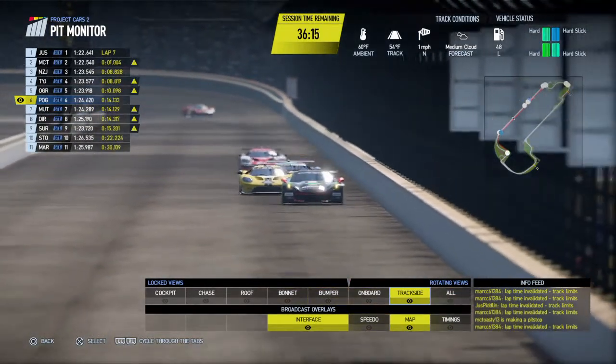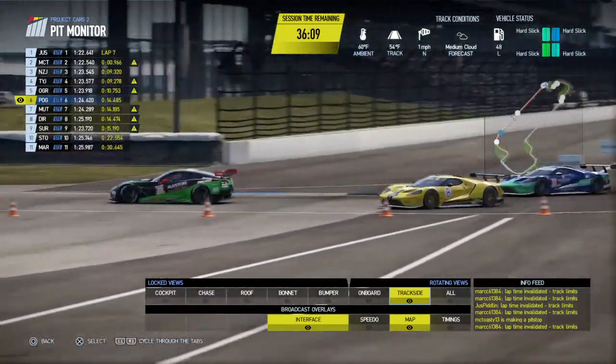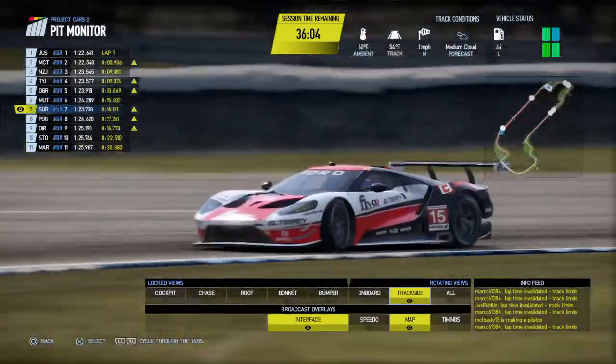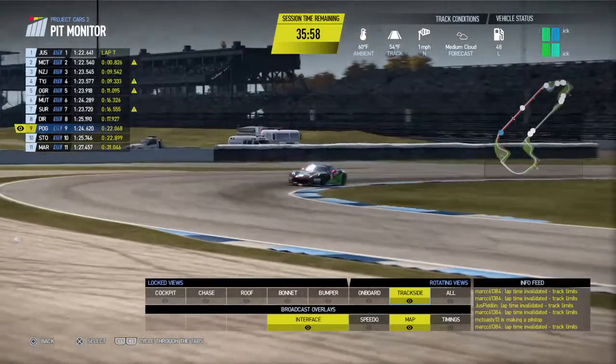Could be somebody tried the softs with track temperatures this cool. Could be somebody went with a staggered compound. Little bit of bump, and that's a big hit. And over goes Pogo. He got the slightest little touch. The slightest touch from Muttley going into the corner. It was barely even perceptible.